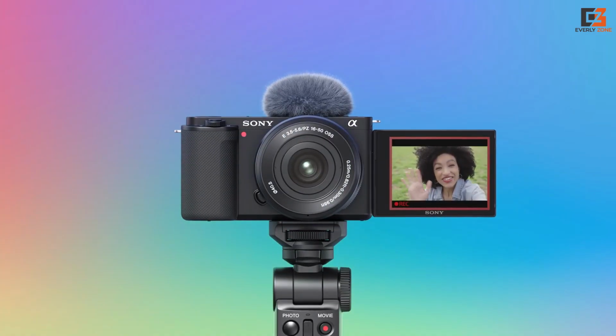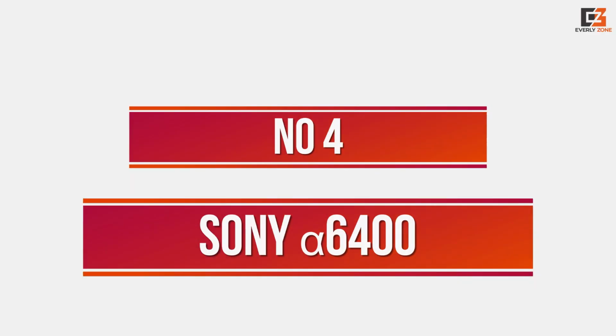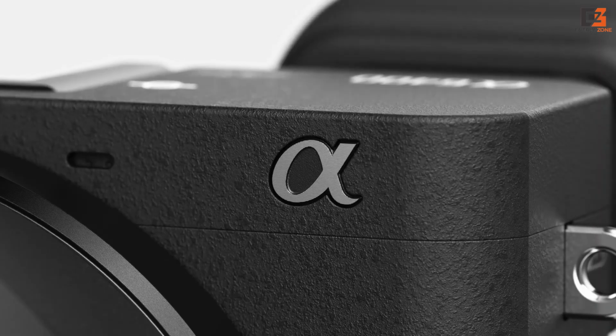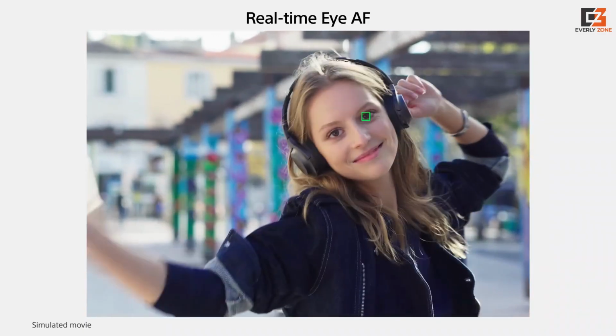and beginner photographers. And number 4, Sony Alpha 6400. If you want to save even more money, the older APS-C Alpha lineup is a great middle ground option for those who still want a versatile camera but don't have the budget for a Sony Alpha 6700.